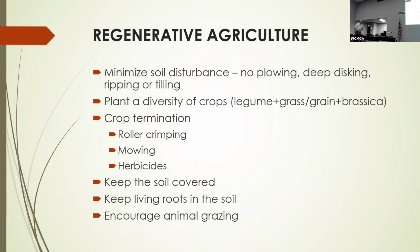Are they planting this diversity at the same time, or are they rotating? Same time. So they're going to keep the soil covered, keep the living roots in the soil, and keep the dying roots in the soil, and encourage grazing animals.